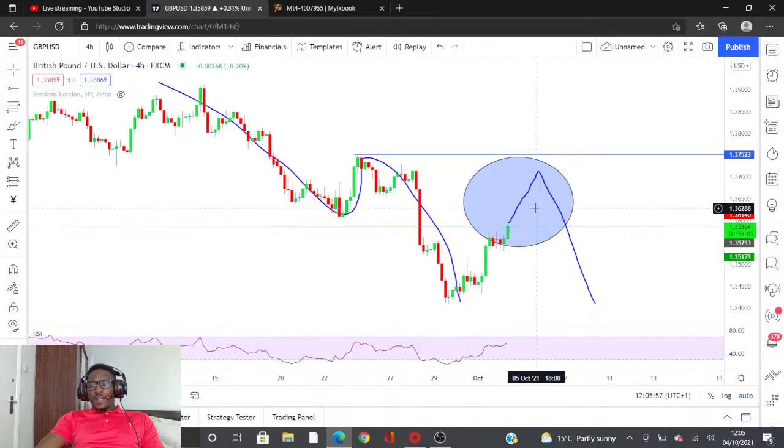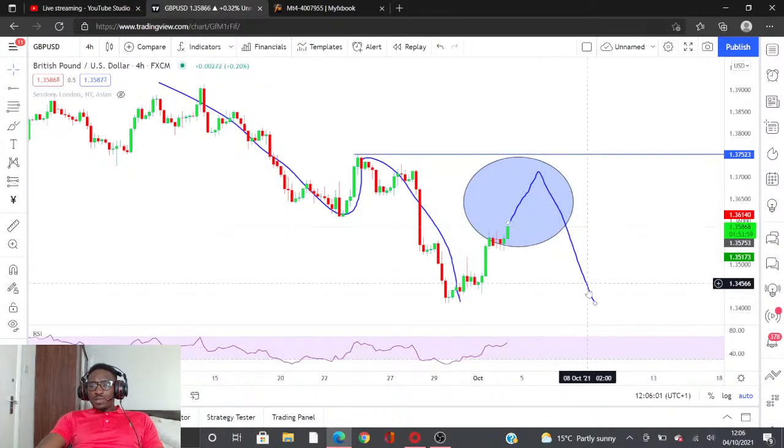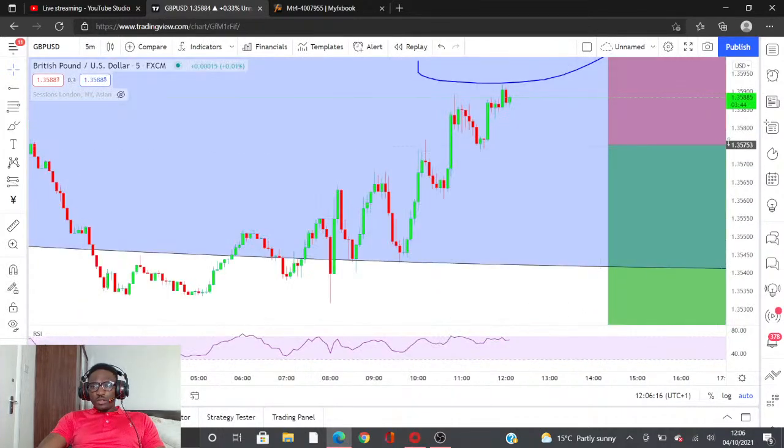The market can take as long as it wants. It can keep crawling up, but eventually this move is going to happen, and I'm going to be on it. I'm going to be taking a short trade when this move happens on my daily trading time frame, of course. So let's bring it back to the 5-minute chart.